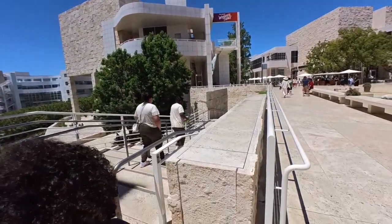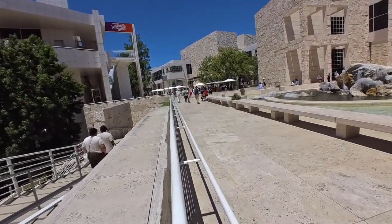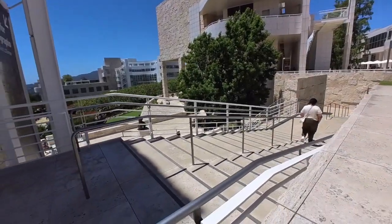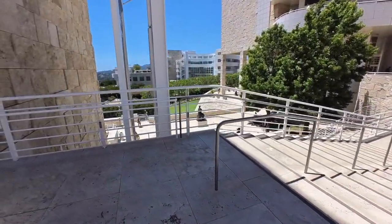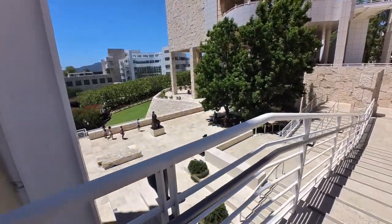Hold on, we gotta wait for everyone. Everyone's over there taking photos. Wow. Look at that, Eliza. Is that cool?